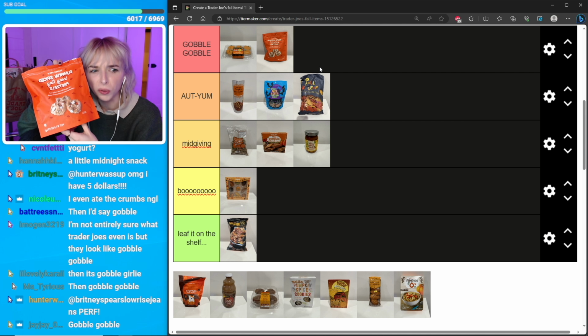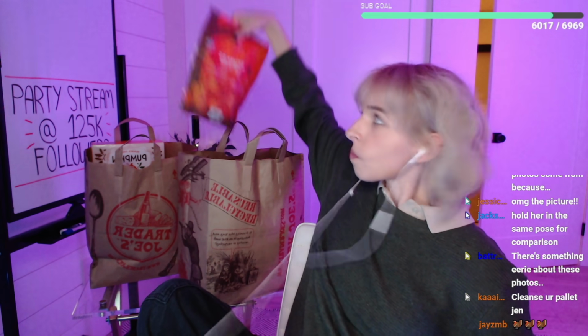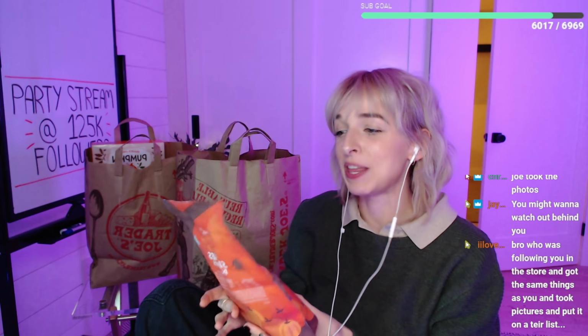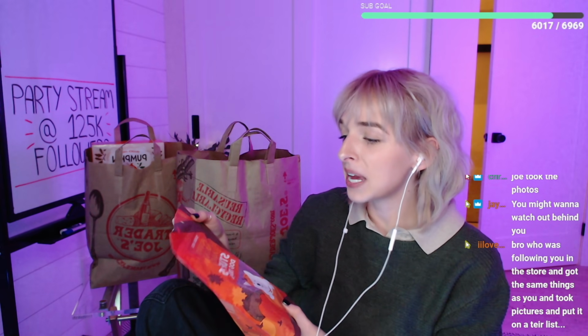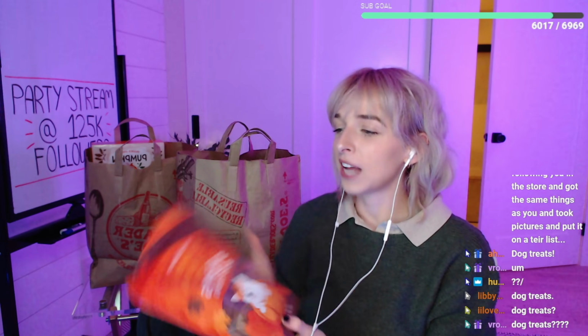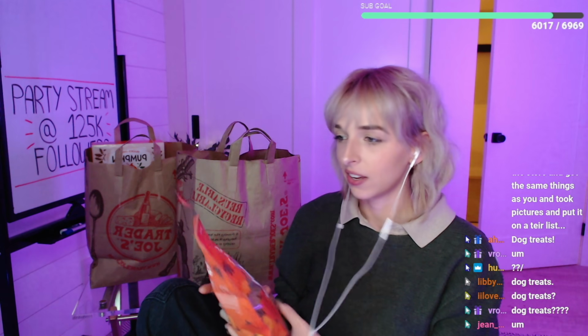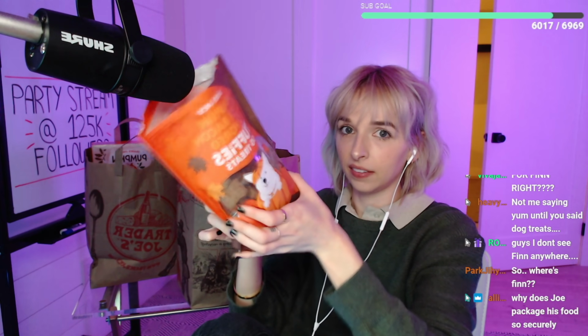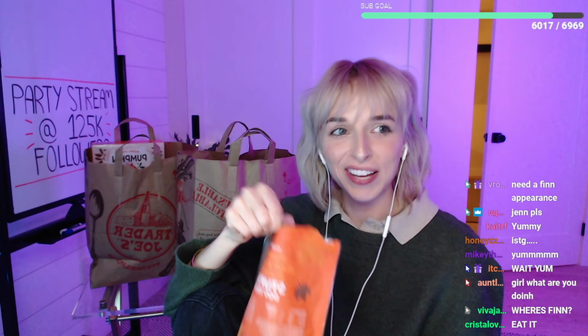Seriously, who took these photos? You guys, these look so good. Pumpkin maple bacon flavored dog treats. Oh my God. When I saw these at Trader Joe's, I was like, we've got to try these. These smell really mapley. Yep. This is what they're looking like. And should we try them?